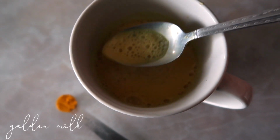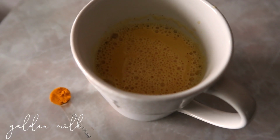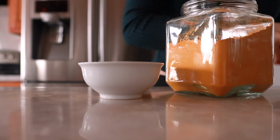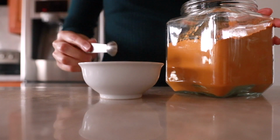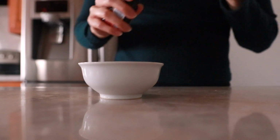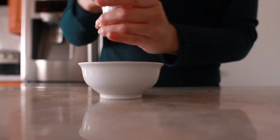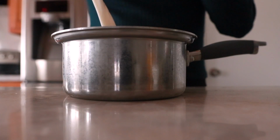Golden milk is a creamy drink full of nutrients, and it's something that I like to have as a quick afternoon pick-me-up. It's a traditional Indian drink packed with antioxidants and anti-inflammatory properties thanks to the many spices it contains. Now, there are many recipes out there on how to make this, and I'm almost certain that the one that I make is not the traditional version. So if you're looking to try the real deal, I recommend doing your own research on that. But this is how I like to make it.